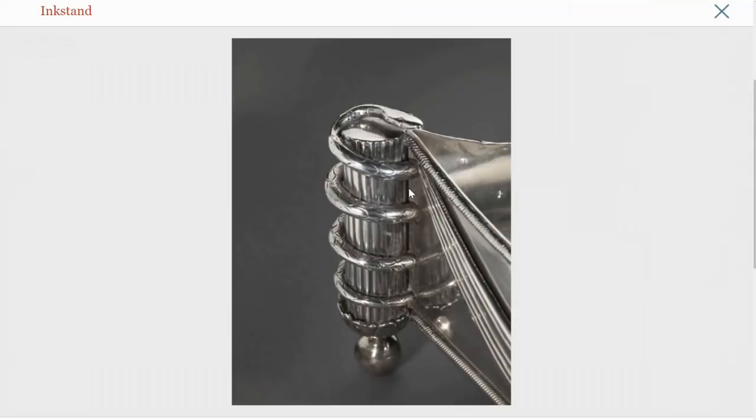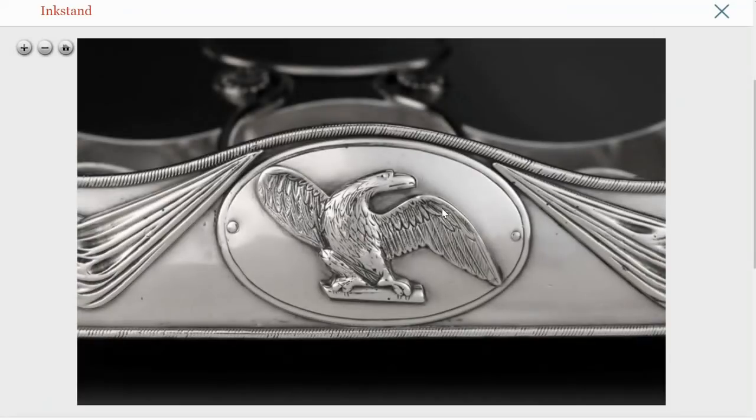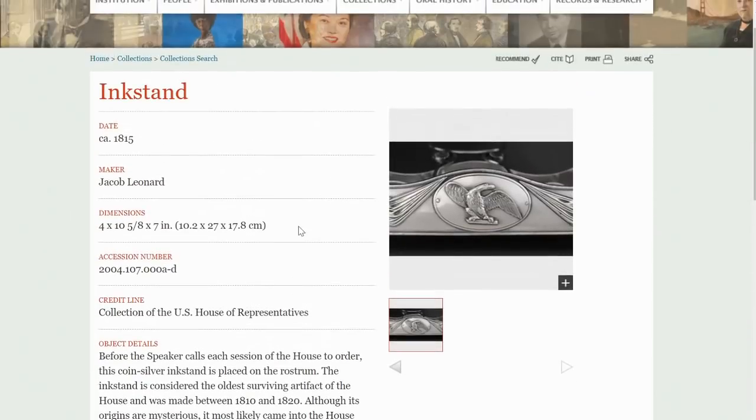Let's take a look at this with the fasces and the snake around it, which is also, I believe, utilized for the medical profession as well. There it is. Fascinating indeed. Let's see if there are any more photos that we can see. Here is the eagle, very cool to see, on the front of it. A priceless treasure. Amazing indeed. So that is the oldest artifact in the House of Representatives that is displayed.